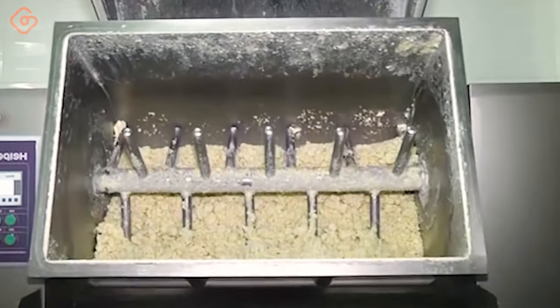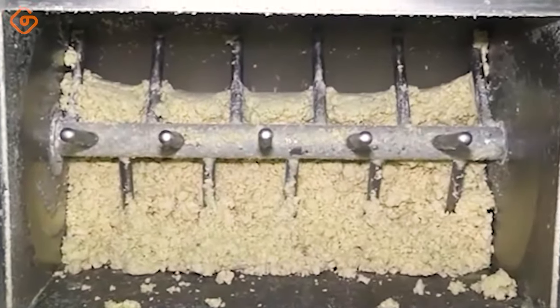With Joe's dumpling making machine, dumpling production becomes easier and more efficient, saving time and effort for manufacturers and restaurants.